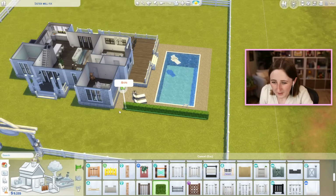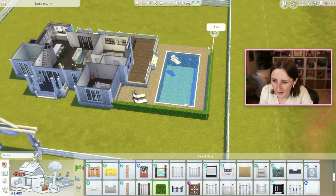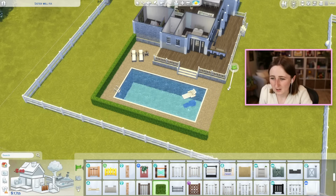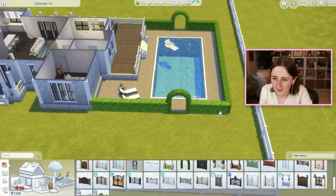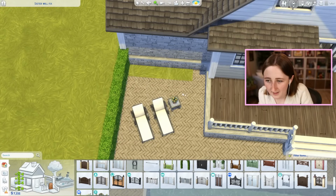Do you think it would be weird if I put a little hedge fence around the pool? I'm not sure. I do actually kind of like that. We have those cute little hedge archways that fit right in the middle. And then I might put some landscaping up close to the house.